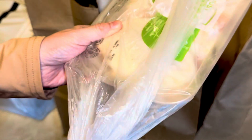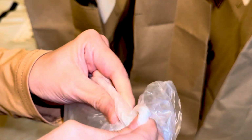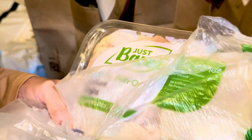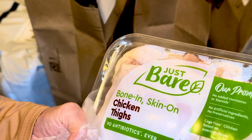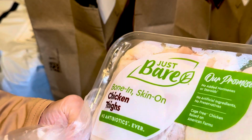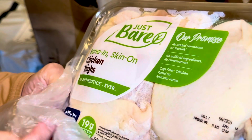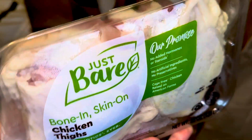And then I got a pack of chicken, and the chicken I bought was about $5.99, I think. And let me see what kind I got, because there was so many different ones. This is called Just Bare. It's bone-in, skin-on chicken thighs. And this is also for a recipe. Let's see. It says 1 pound, 1.25 pound.